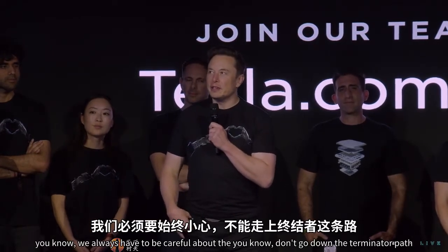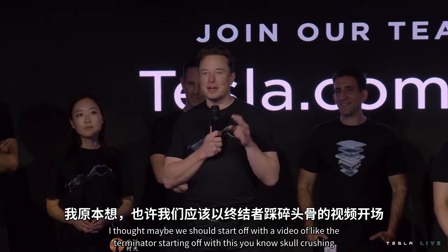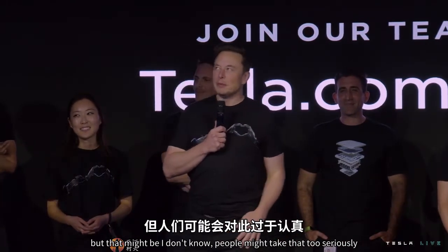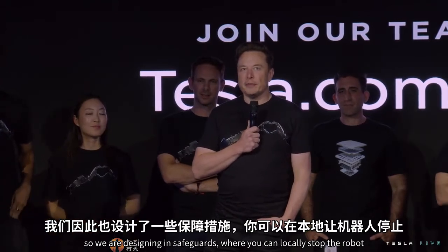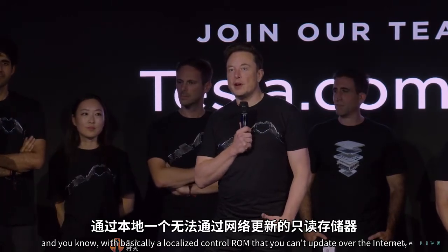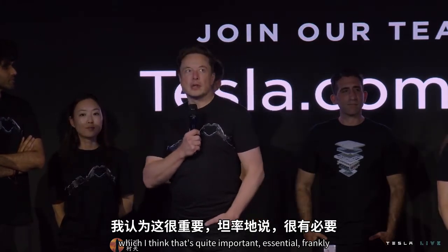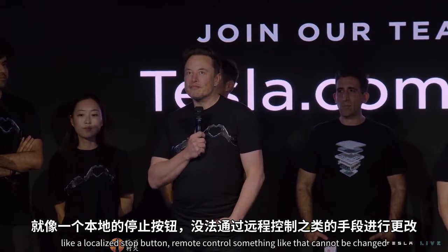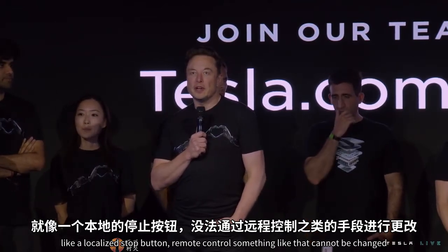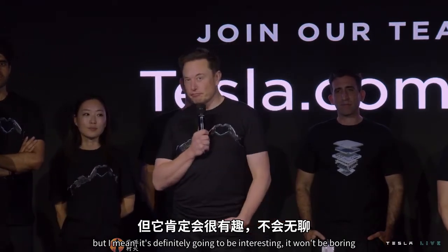We always have to be careful not to go down the Terminator path. I thought maybe we should start off with a video of the Terminator, skull crushing, but people might take that too seriously. So, we do want Optimus to be safe, so we are designing in safeguards where you can locally stop the robot, with basically a localized control ROM that you can't update over the internet, which I think is quite important, essential, frankly. Like a localized stop button, remote control, something like that cannot be changed. But I mean, it's definitely going to be interesting. It won't be boring.